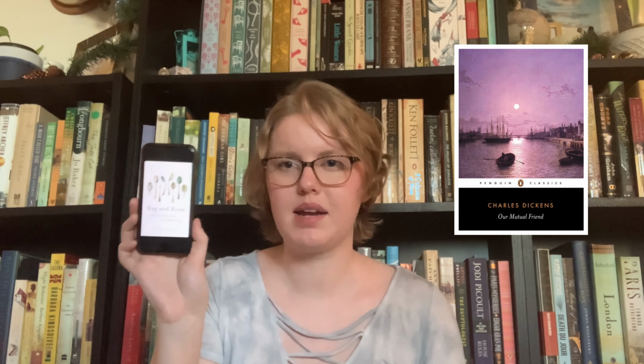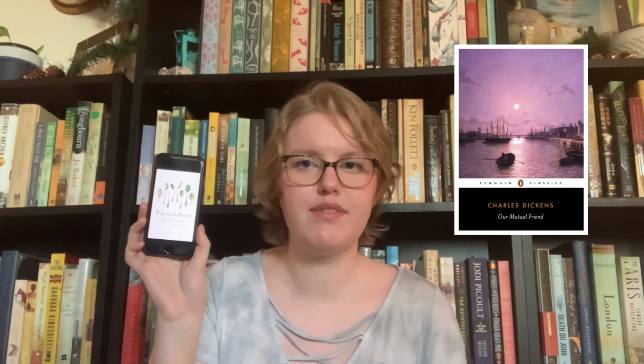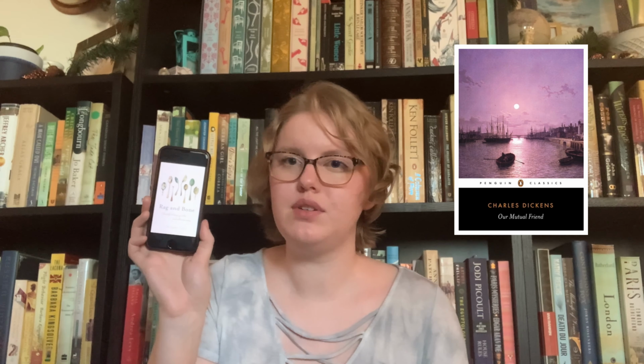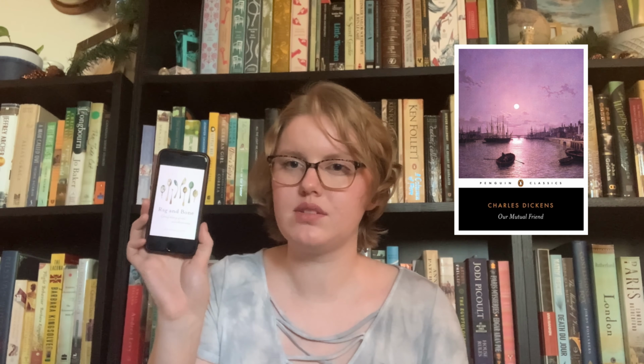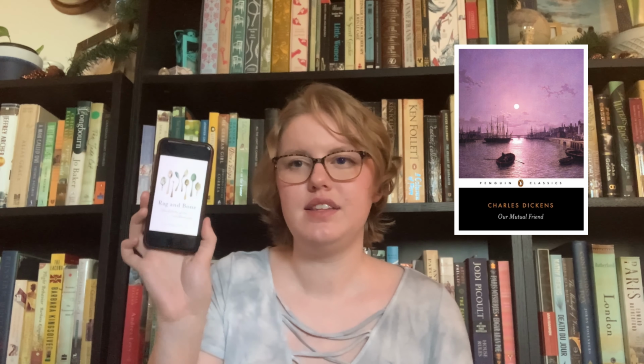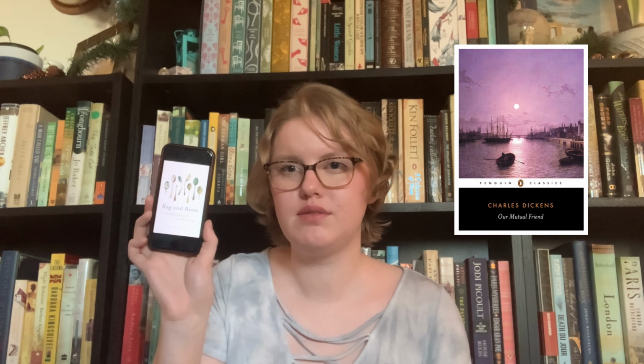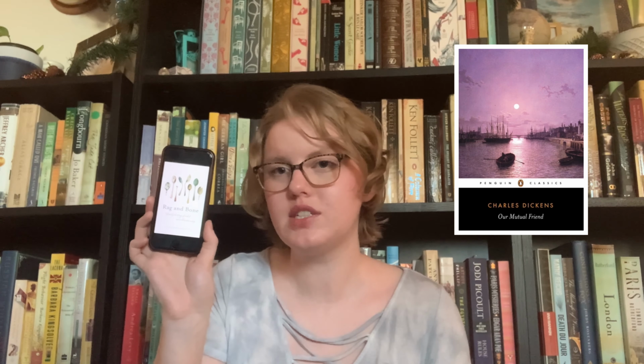But then when I was reading Rag and Bone by Lisa Westlake, she talks about how people made fortunes off of dust, and there's actually a direct reference to Our Mutual Friend in this book, and she goes into the real life story of the man who inspired Dickens to write that book. So reading Rag and Bone illuminated my reading of Our Mutual Friend, and in this book she's going through what can be learned from collecting remnants of garbage, basically.